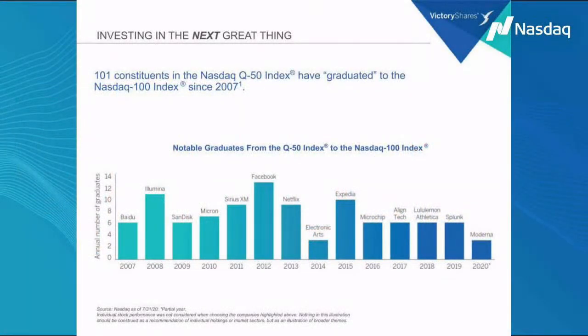Absolutely. The chart that we're sharing on the screen right now highlights some of those notable graduates from the Nasdaq Q50 each year going back to inception. It not only shows a few examples, but also the number of graduates each year. Since 2007, there have been over 100 companies that were once constituents of the Nasdaq Q50 that went on to graduate into the Nasdaq 100. If you look at 2020, for example, there have been 3 companies that graduated from the Q50 up to the Nasdaq 100.